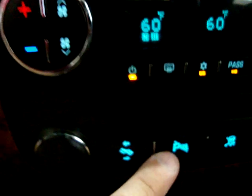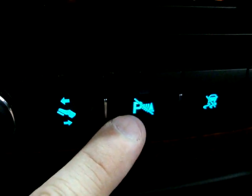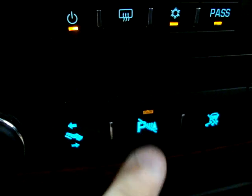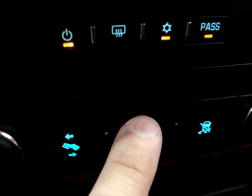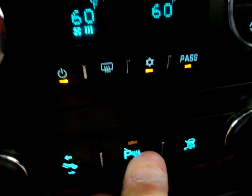Okay, parking, this is to disable your parking sensors in case you're towing a boat. When you go in reverse, the thing will just be beeping the whole time. If you press this, you'll disable them, and once you put the car back in gear, this will go back to working normal condition. Okay, the switch is a little stuck here. There we go. Okay, probably from lack of use.